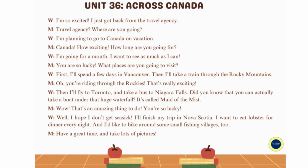Oh, you're riding through the Rockies. That's really exciting. Then I'll fly to Toronto and take a bus to Niagara Falls. Did you know that you can actually take a boat under that huge waterfall? It's called Maid of the Mist. Wow, that's an amazing thing to do. You're so lucky. Well, I hope I don't get seasick.